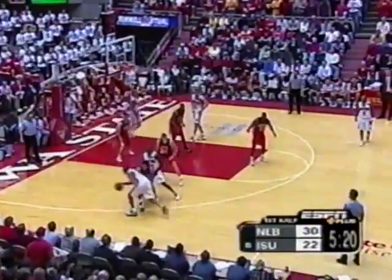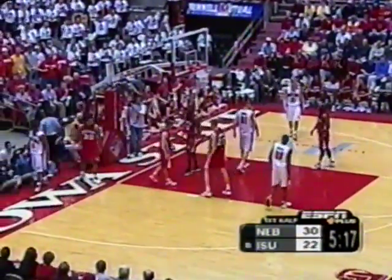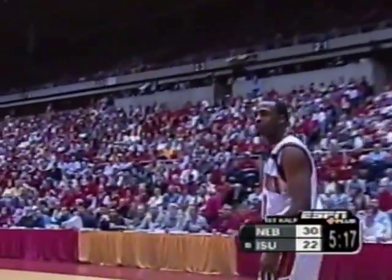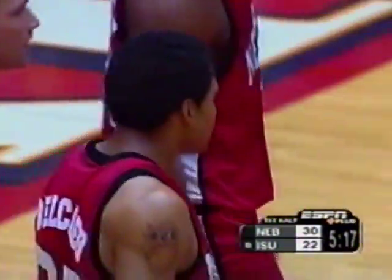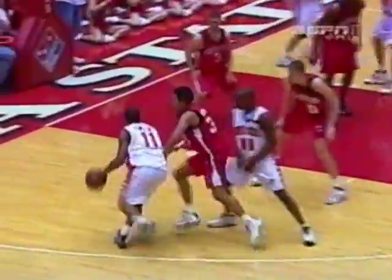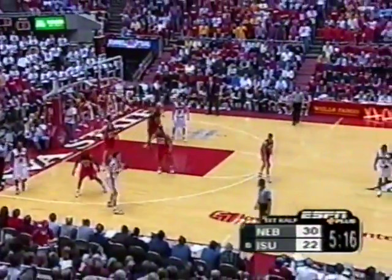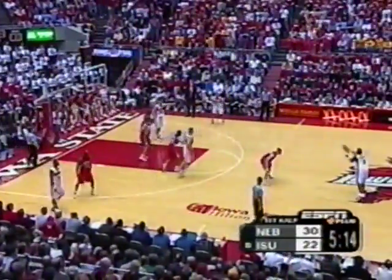Tinsley against Belcher. Good matchup here. Tinsley baseline blocked by Belcher. Cookie Belcher slaps it out of bounds. That is his 20th block of the year. Paul Shirley coming back into the game. Richard Evans will go to the bench for Iowa State. Cookie Belcher, solid defender, really better in the steal category than he is on the ball defense, but that time the defensive assignment against Tinsley.